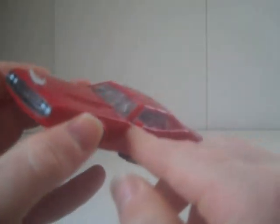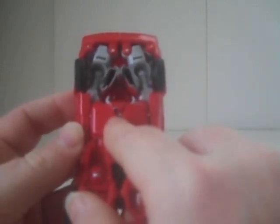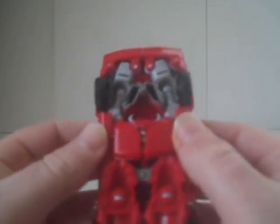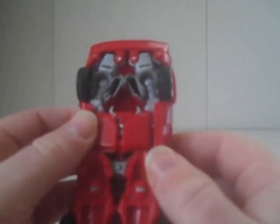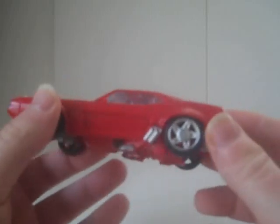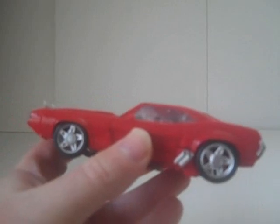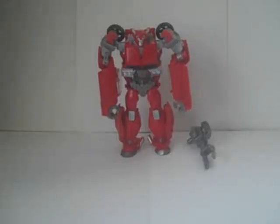Nice little side mirrors. Here underneath, you can see CJ playing peekaboo with you, with his fake robot chest and everything. Anyway, I'll take a moment to get him all transformed up. I'll be right back, guys. Stick around. Alright guys, we're back. We got this jabroni all transformed up into his robot mode.